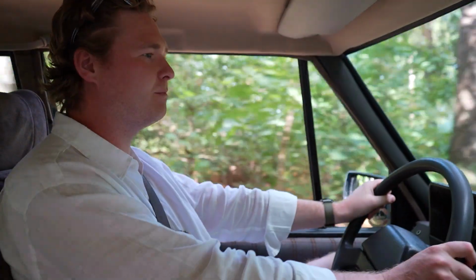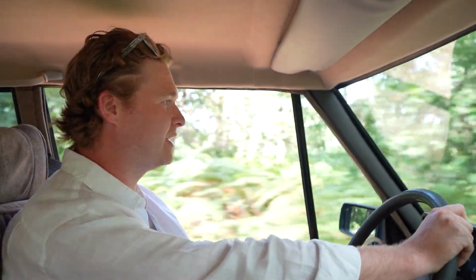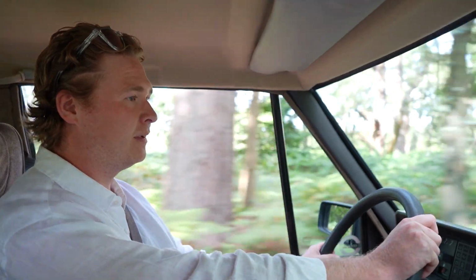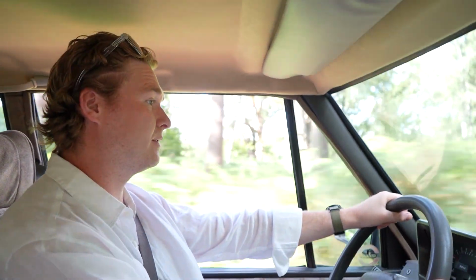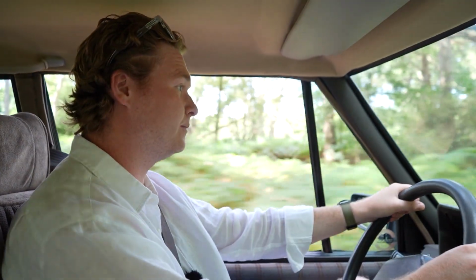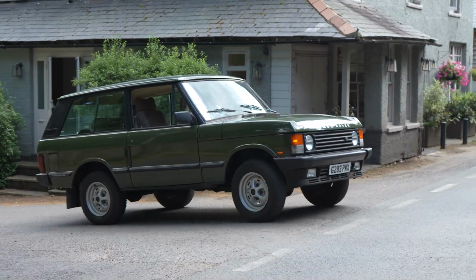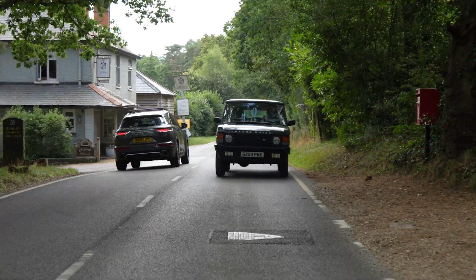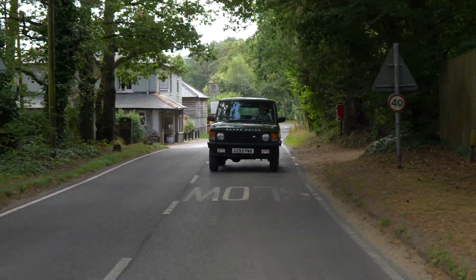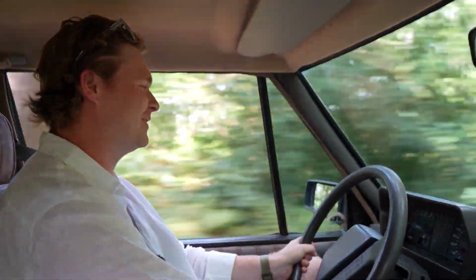But we don't get so many Range Rovers in these days. I think there's so much demand now for Defenders. And truth be told, they're probably easier to come by. It's a lot harder to find Range Rovers, and the parts aren't as available. So you've got to find a good one. You can't make one as you can with a Defender. Sounds great. Puts a smile on one's face.